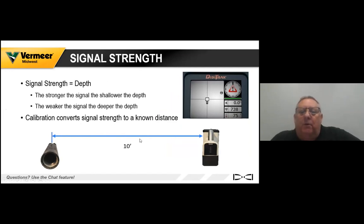So when we calibrate, we want to make sure we do 120 inches or 10 feet and check it. So if you're drilling at 5 feet, come back in and look at what 7 feet is. Come back in and look what 5 feet is, because what you're looking for is a signal strength. 738 points is what this particular sonde comes out at 10 feet. So that's what my pairing is.